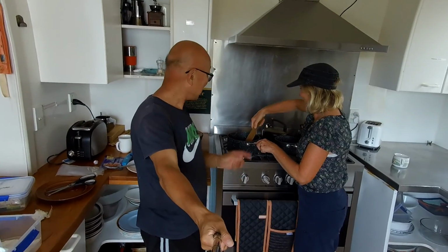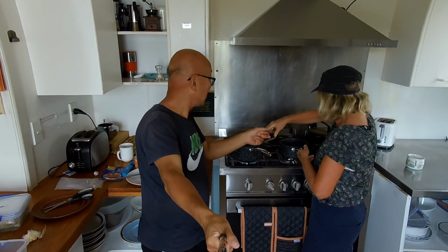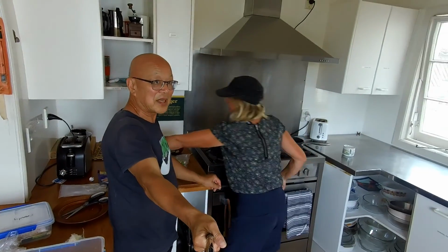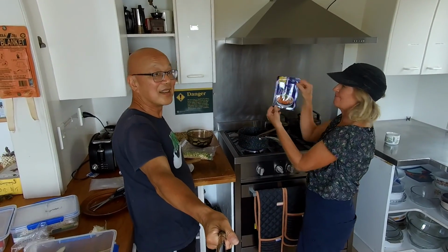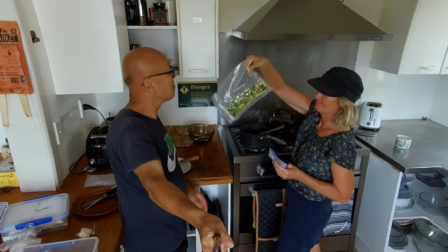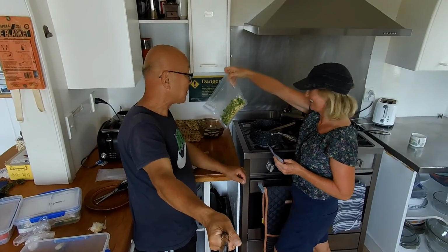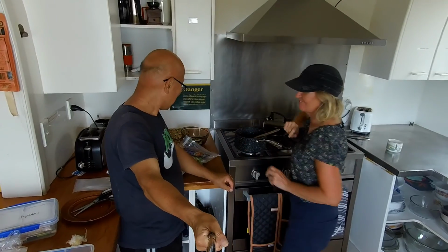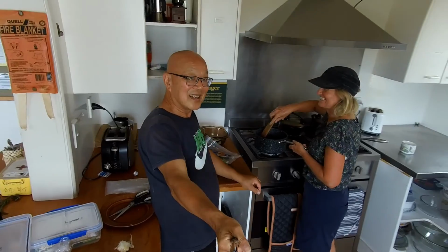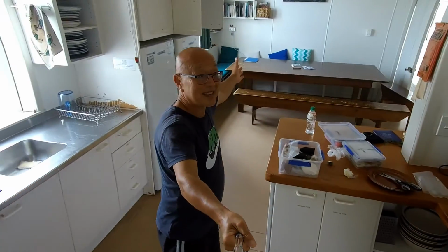So this is the life, eh? We've got here carrots and onions, and rice, and butter chicken flavouring, going in later. What's that? It's corn and capsicum, some zucchini. I think that's about it. We've got the whole kitchen to ourselves too. Whole table to ourselves.